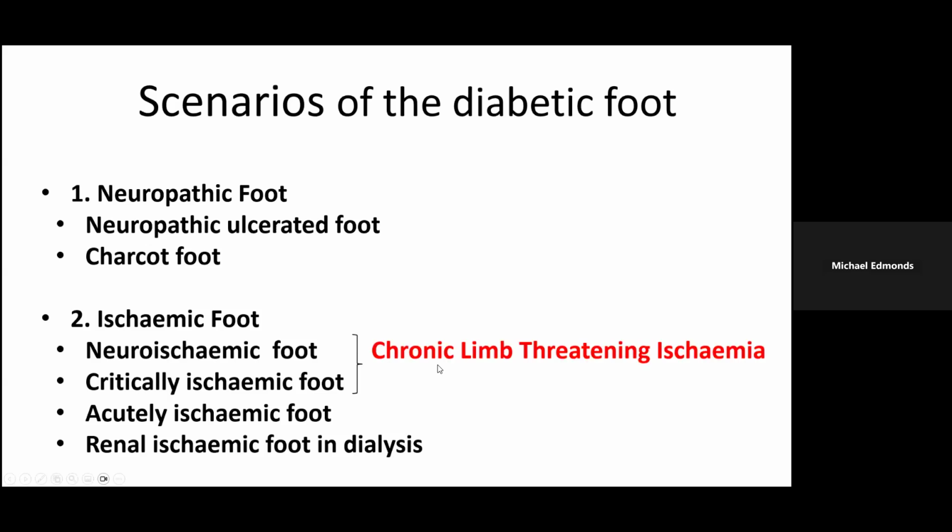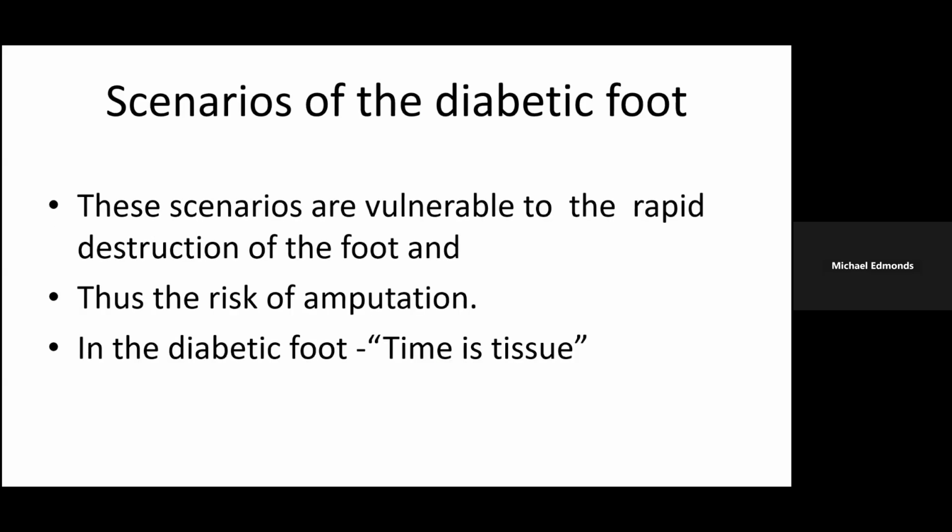So the neuroischemic and the critically ischemic foot have recently received the label of chronic limb-threatening ischemia. So these scenarios are vulnerable to the rapid destruction of the foot and the risk of amputation. And as Jayne has said, time is tissue.